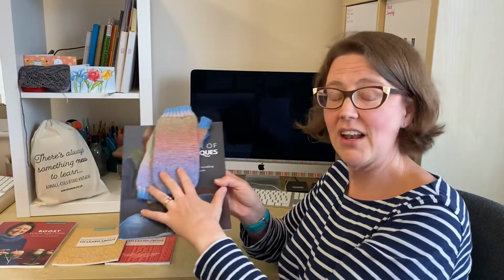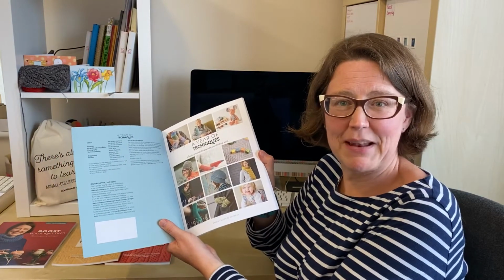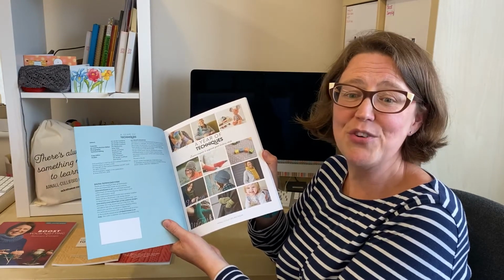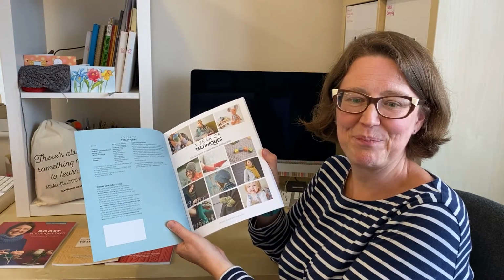Our best-selling title is A Year of Techniques, which includes 12 designs to teach you new skills, from jogless helical stripes, like in these little arm warmers, and you can't see where the round starts or ends, to intarsia and a magic cast-on method for toe-up socks. This book is like a tasting platter of techniques, and the projects are all accessories, so you don't have to invest too much time or yarn, and you can just cast on with confidence in learning something new.